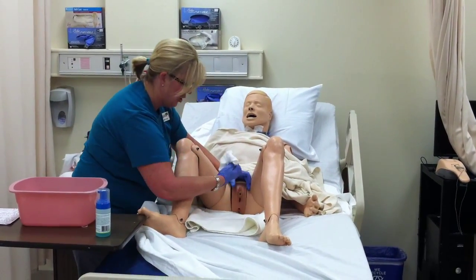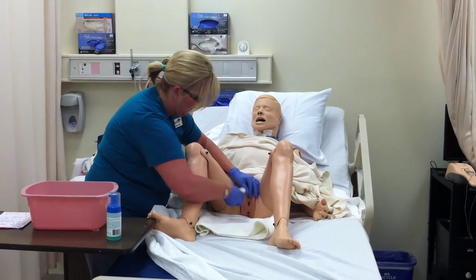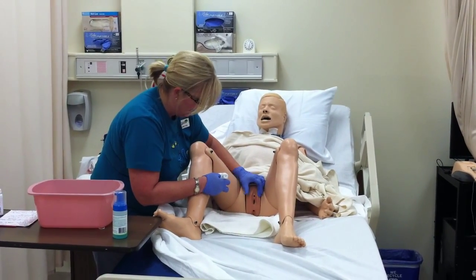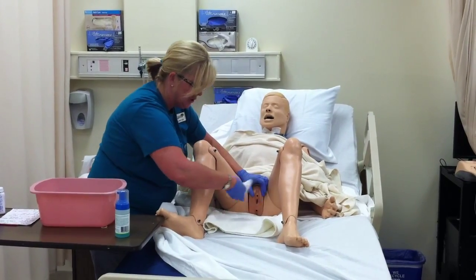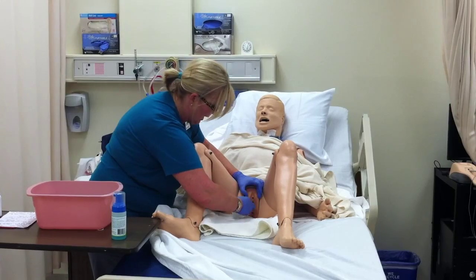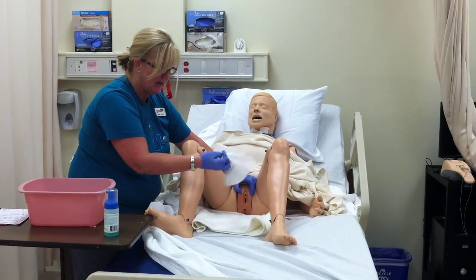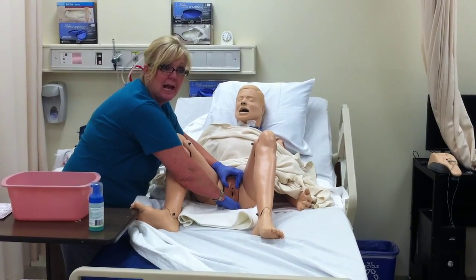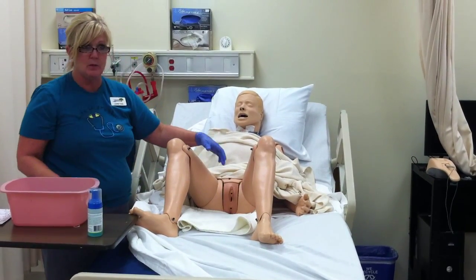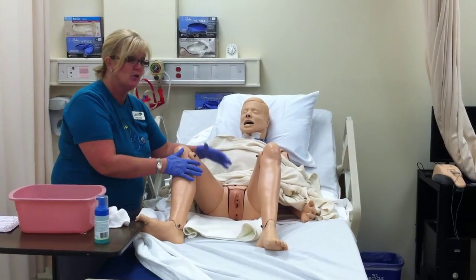I'm going to go down, turn my washcloth, come down, open, and do the inside, the labia minora. I'm going to go straight down, turn my washcloth, go straight down. The last swipe, I'm going to turn my washcloth one last time and go straight down the middle towards the anus. Then rinse and dry. Dry really well.